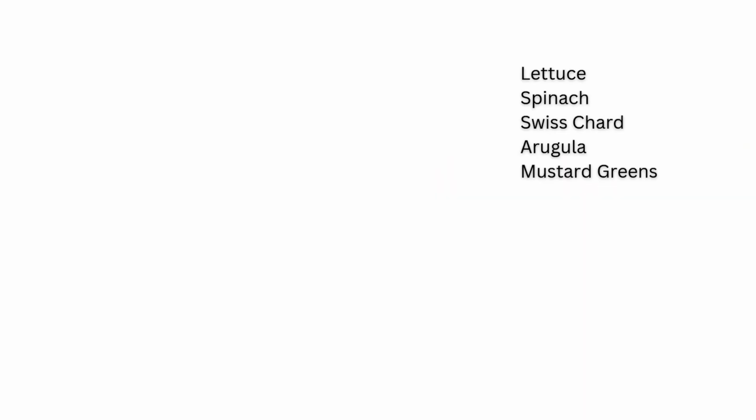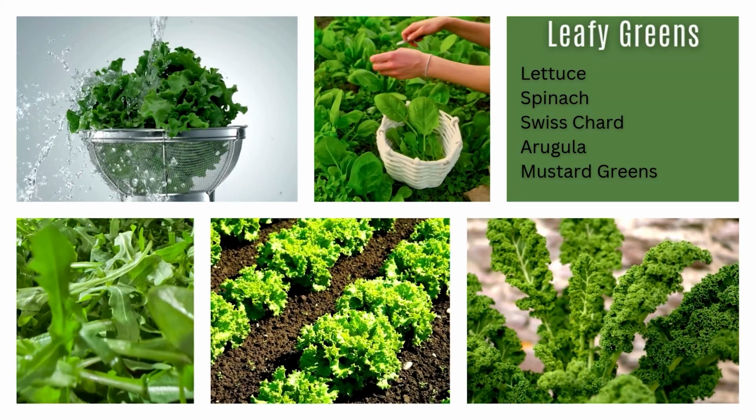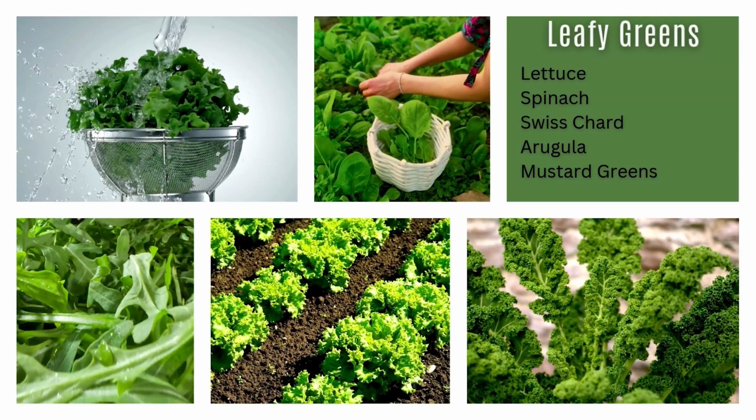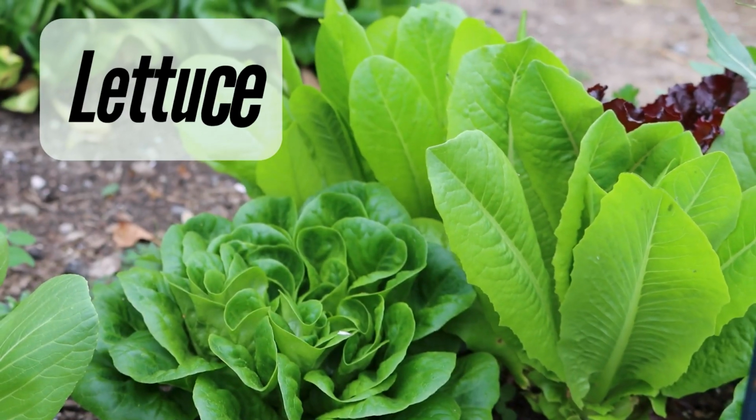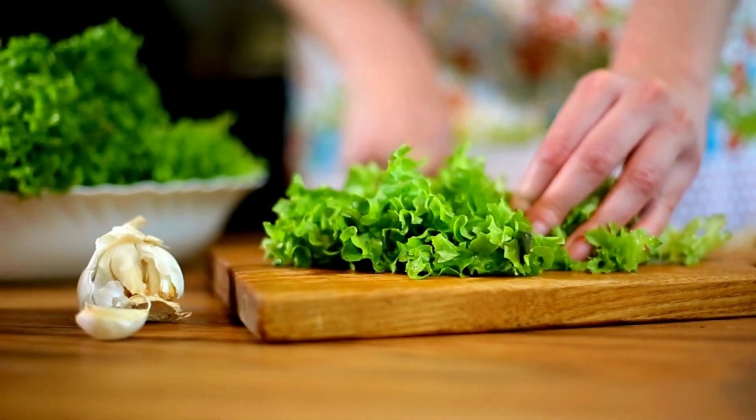Let's kick things off with leafy greens. These are a winter garden favorite, and they thrive in Texas's cooler months. Lettuce, perfect for all zones 8B to 11B. You've got romaine, butterhead, loose leaf varieties to choose from. They grow fast and are super versatile in the kitchen.